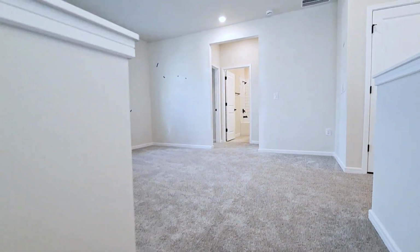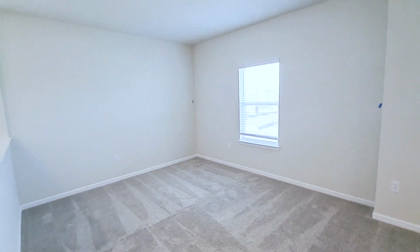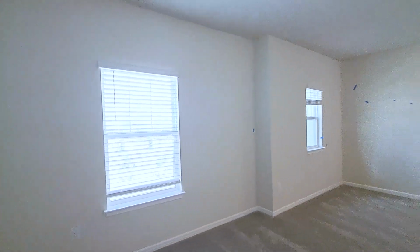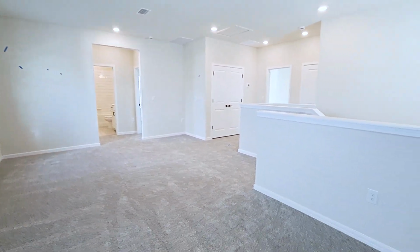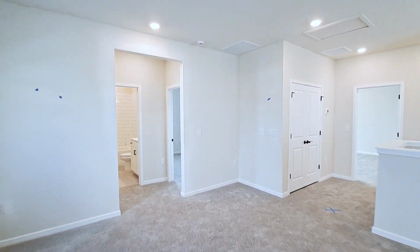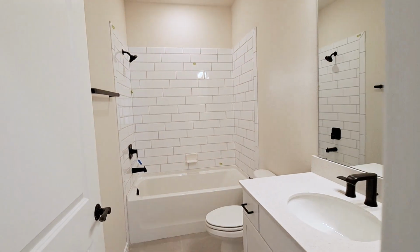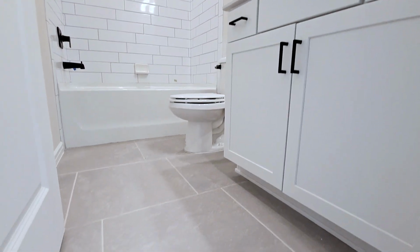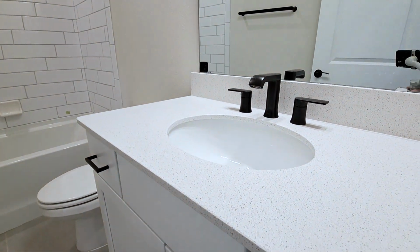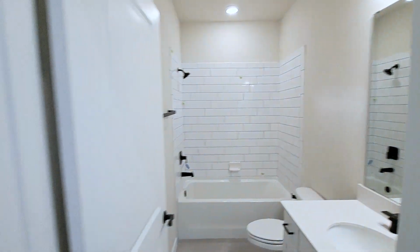Top of the stairs we have loft area, your second living room, guest bedrooms 2 and 3 share this restroom here, again with the oversized tile. Nice full overlay cabinets, quartz countertop, big oversized tub on subway tile.